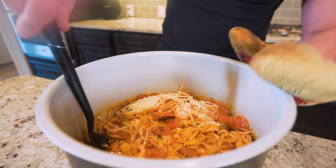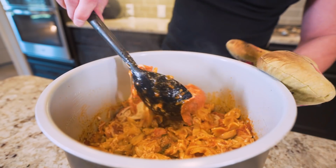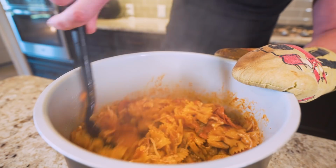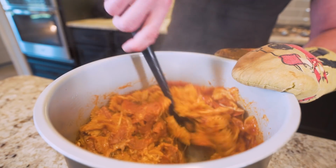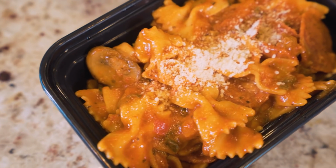That's what I thought. I adjusted the camera, but just get a load of how that turns out right there. The noodles are perfectly cooked. We got the mushrooms, we got the cheese. As we stir this cheese in, it's gonna combine and make this whole thing gooey. Oh boy, you can't tell me that doesn't look delicious.